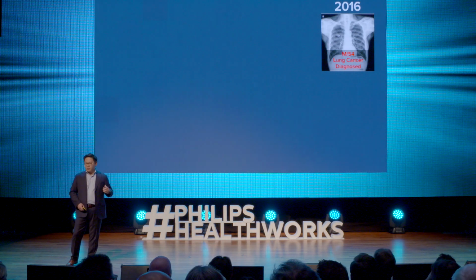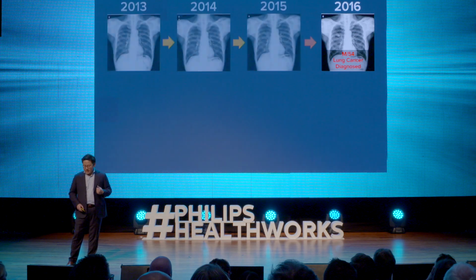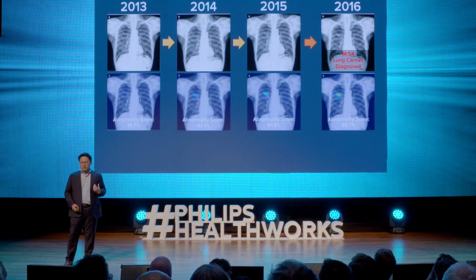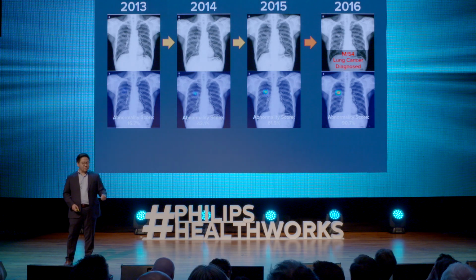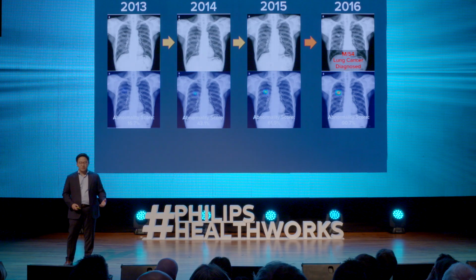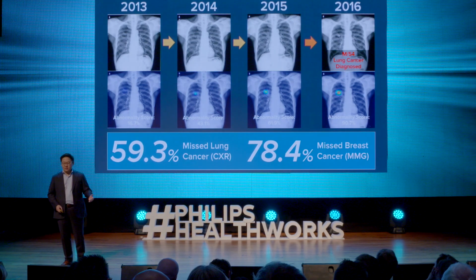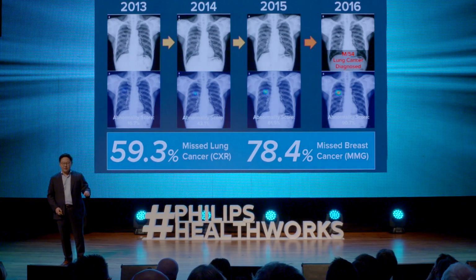A male 54-year-old patient was diagnosed with lung cancer in 2016. It happens to be that this patient actually visited the same hospital multiple times in the past. Interestingly, if our solutions would have been used, this patient would have been diagnosed much earlier. And that 3 years of interval would have meant the difference between cure and no cure, the difference between life and death. According to our studies involving more than thousands of cases, this happened in 60 to 80% of the cases respectively. This is the impact that we are bringing to patient care.